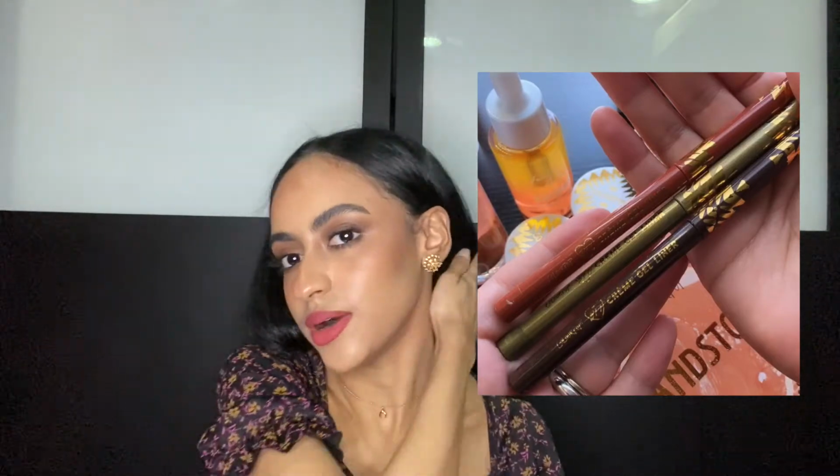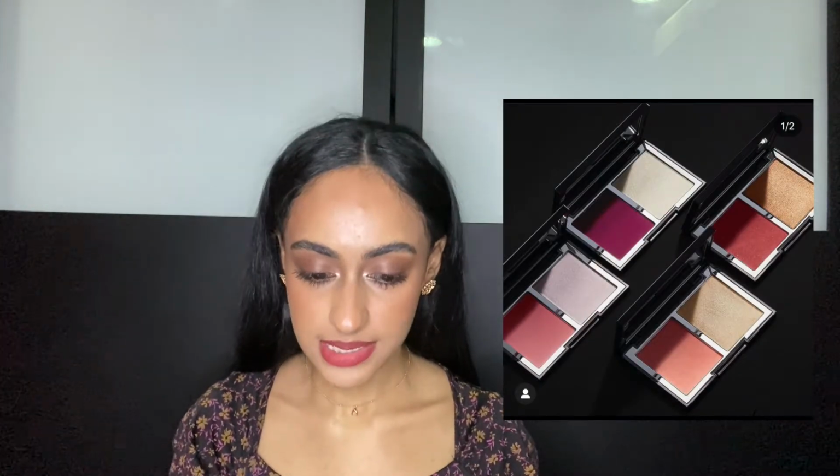Also, the eyeliners look amazing. The gel liners, the shades all look really nice. But no, I don't think I would be able to get this. So if it's available to ship here, maybe. But if it's not, I'm not losing sleep over it. I'm good. But it looks really nice. Next thing is Wayne Goss are coming out with face press powders.